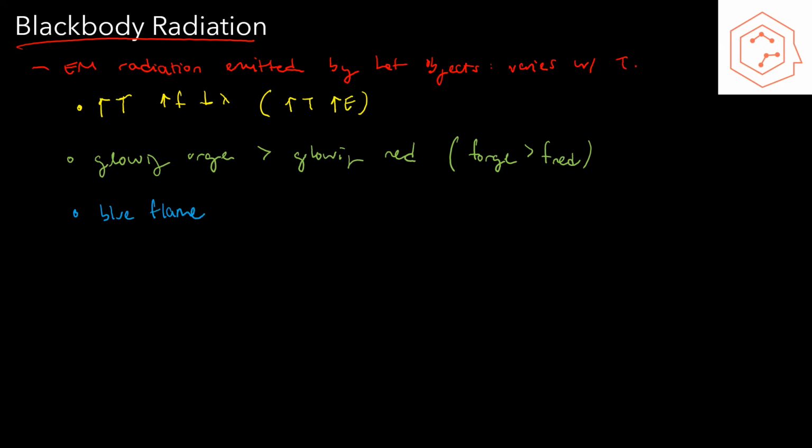Likewise, and this example might be even more clear, if you had a blue flame and we had an orange flame or a red flame, and I asked you which one would be hotter, you would most certainly say it would be the blue one. And once again, this agrees with what we just said, since the frequency of blue light is higher than the frequency of orange or red light.